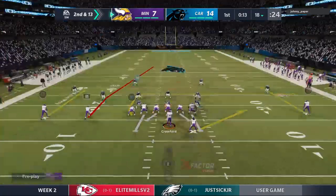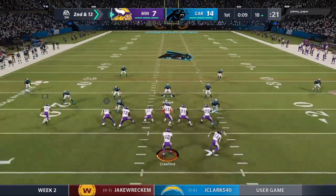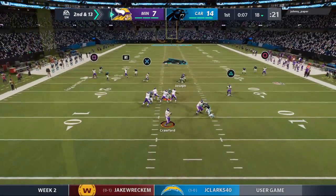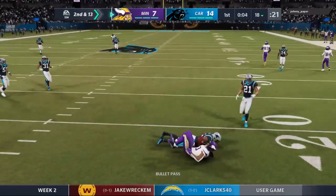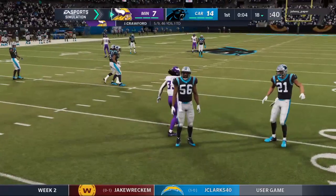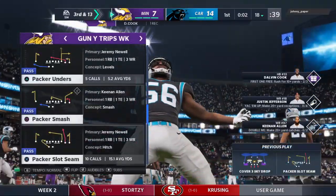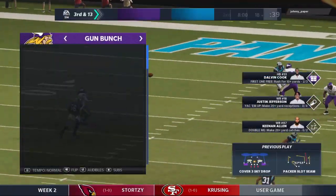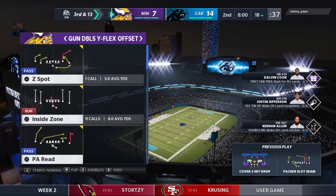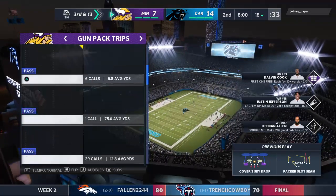A 3-yard loss to start the drive. They'll look to make that up and then some on 2nd and 13. Operating from the gun, Crawford. He gets this one into the hands of Dalvin Cook. No gain there, and it's going to bring up a 3rd down. The Vikings with the football here to begin the 2nd quarter. Through 1 quarter, 14-7 our score.